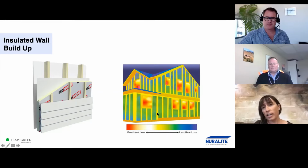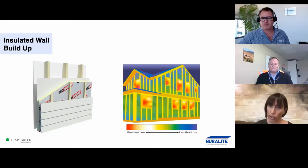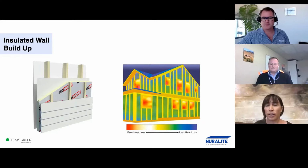And you can see then what the windows are doing. Again, windows are typically the biggest source of heat loss through the building. So essentially your building is consistently losing the heat that you're putting into it, which is why it's never warm enough. You've got a lot of air that moves around because you've got air heating and then cooling. And it's impossible, especially in this climate, to actually heat your building because it just costs too much money if you're not doing something properly.